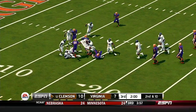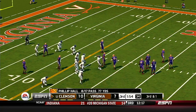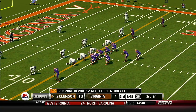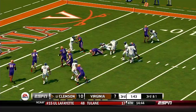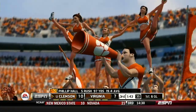To that quickly. He's tackled right around the 14-yard line. Gain of 9 yards. That'll make it third and long. Tight right. Four down, four down. He gets to about the five. That's a gain of nine on the play. That makes it first and goal.